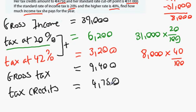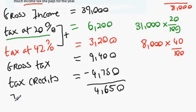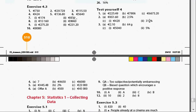So take it one way from the other. We get 9,400 minus 4,750 and equals 4,650. Okay, and this is what we call income tax or tax payable. Income tax of 4,650, and as you can see here, 4,650. So this is the correct answer. Okay, so we're going to move on.